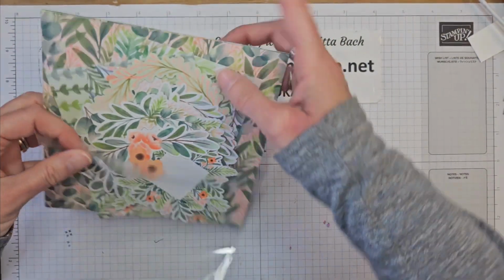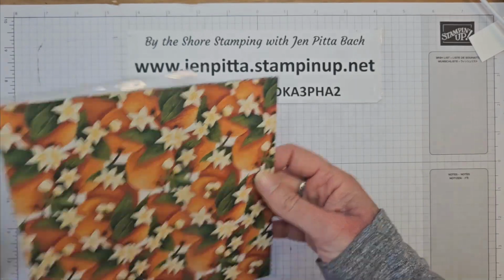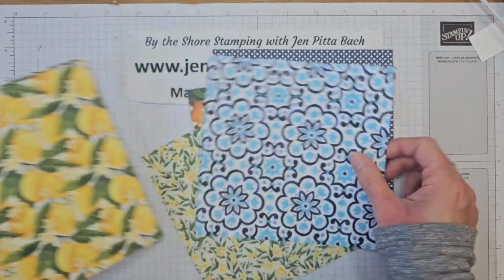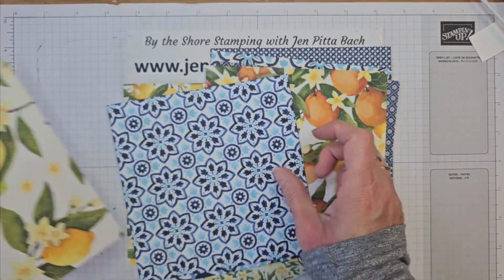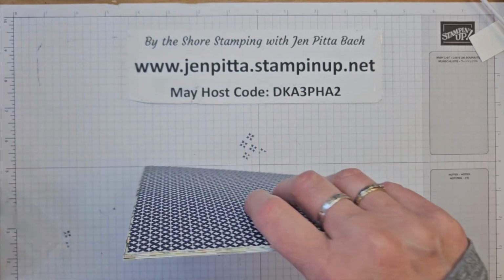And then this is the Mediterranean Blooms, which I've showed you during these videos. This is the 6x6 version. So it's 12x12 paper. We cut that down to 6x6. So you get all of this and the coordinating card for that.